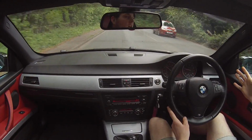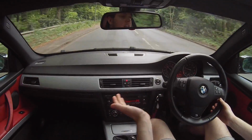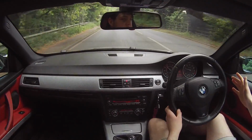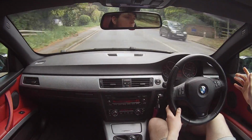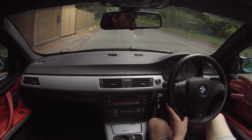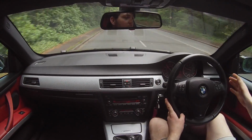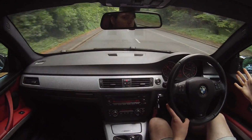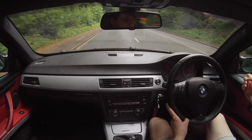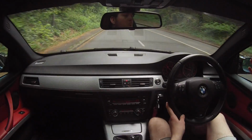Obviously there's some disadvantages to choosing the 335i over the M3. The M3 is a driver's car. You've got a totally different suspension setup on the M3 as opposed to this. But at the end of the day, I'm not tracking this car. This is my daily driver. I drive this to work and back, drive this at the weekends. I enjoy myself in it, so I don't go driving like a madman about it, but it handles more than what I need.